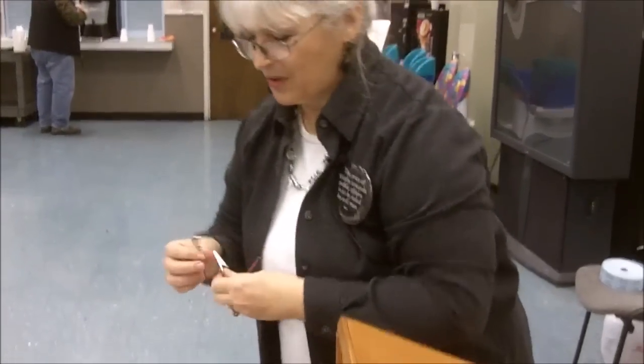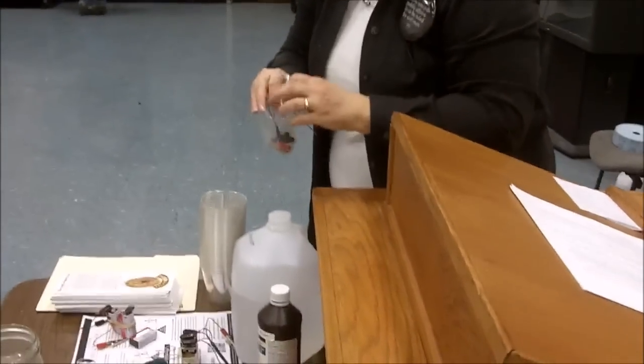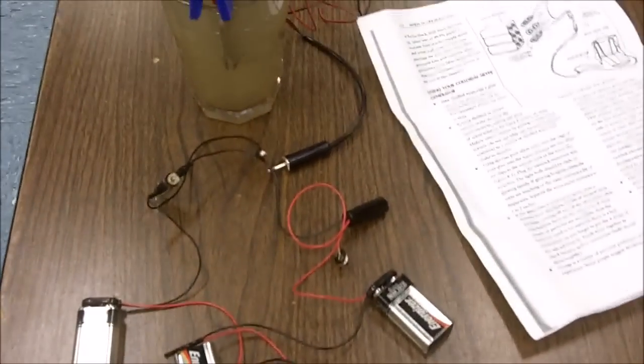Okay. And some people will use four batteries, but, you know, I use three and it's no problem. Why am I so prepared? I got four batteries connected to it. That's like five.